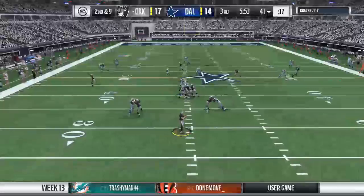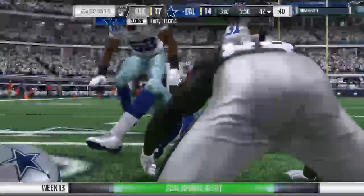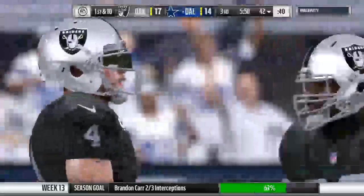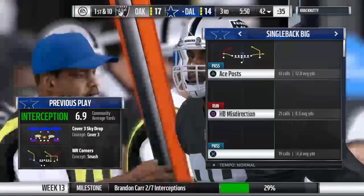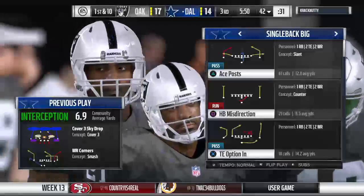Shotgun now for Carr. Into double coverage, and it's intercepted. Carr intercepted by Brandon Carr. And they will take over possession of the football at their 42-yard line. Naturally, we're going to say it was a poor pass, but the defensive guys say it was just a great play by them. They broke on the football, picked it off, and gave some momentum to their team.